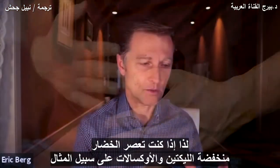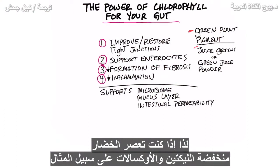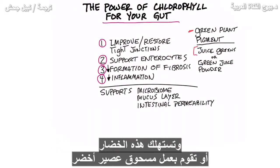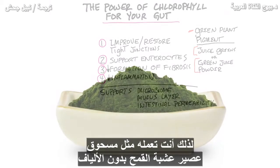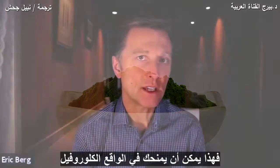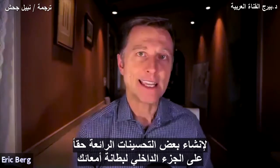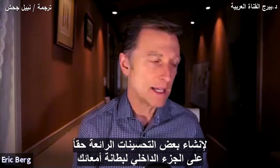So if you were to juice greens, low in lectins and oxalates, for example, and consume those greens, or do a green juice powder, so you're doing this like wheatgrass juice powder without the fiber, that can actually give you the chlorophyll to create some really great improvements on the internal part of your gut lining.